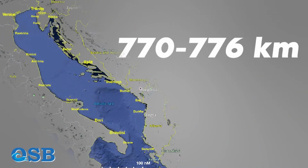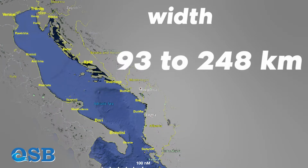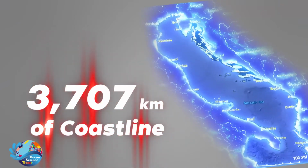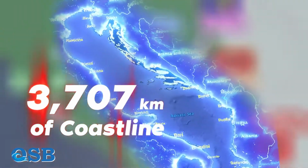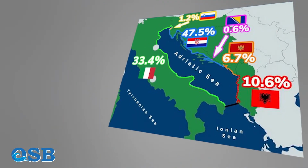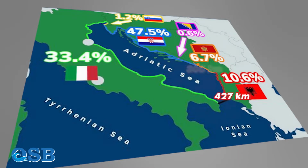Approximately 770 to 776 kilometers of the Adriatic Sea extend from the southeast to the northwest. Its width ranges from 93 to 248 kilometers. There are 3,707 kilometers of coastline. If we include the islands, there are 6,200 kilometers. Approximately 4.6% of the Mediterranean Sea's area is devoted to this sea, which covers an area between 131,500 and 138,600 square kilometers.